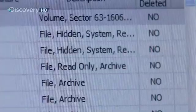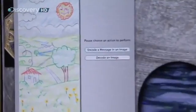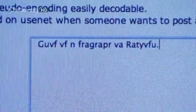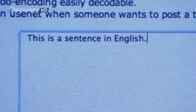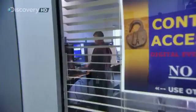Another method criminals use to keep evidence from the hands of investigators is called encryption. Unlike steganography, where the message is actually hidden, when you use encryption, the message is not hidden. It's just converted into a format that's not easily readable. And forensic investigators must break the code if they're going to get the evidence to court. But Terry Aubin always gets his data.